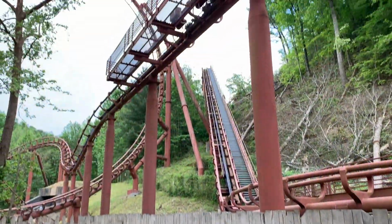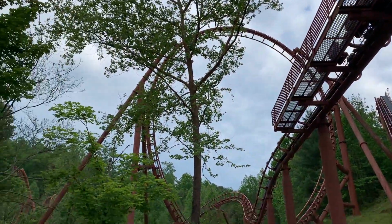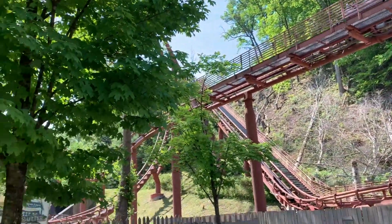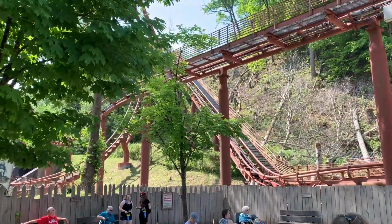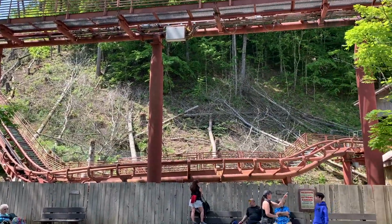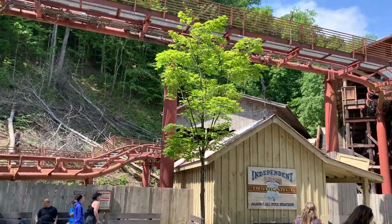This is the Tennessee Tornado. I was going to ride it. I think I'm not going to. It does a corkscrew over there. And you can see it has double wheels, bottom and top, which means you can go inverted. So, yeah, I don't think I'll be riding this today. It looks really cool.